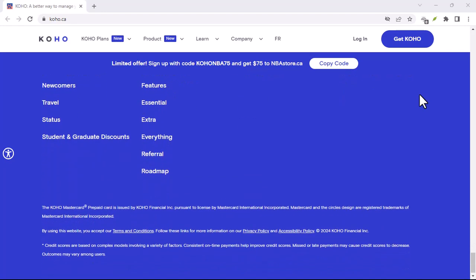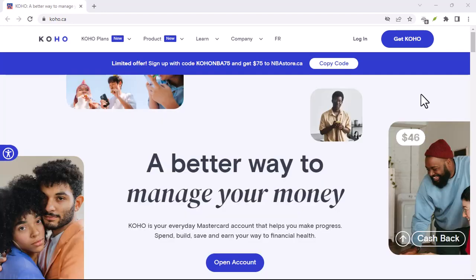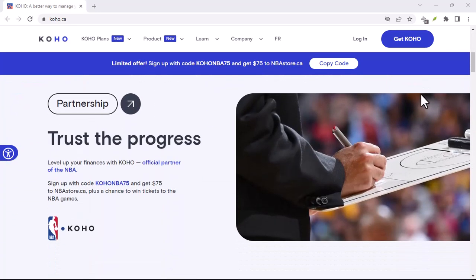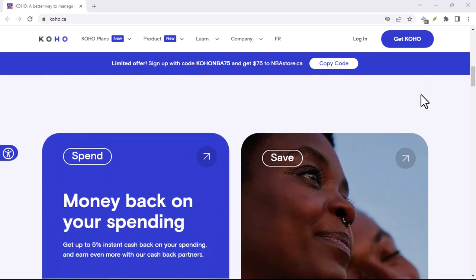Now, I know what you're thinking. What the heck? How am I supposed to get my big bucks into this shiny new account then? Good question. Let's break down why wire transfers are a no-go for Koho and what your alternatives are.